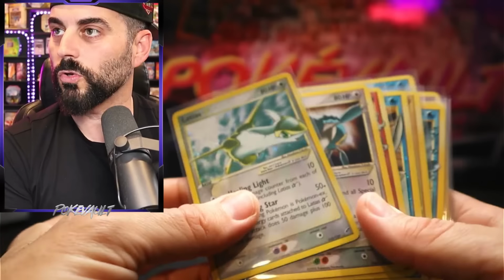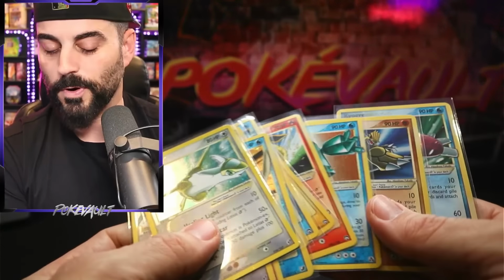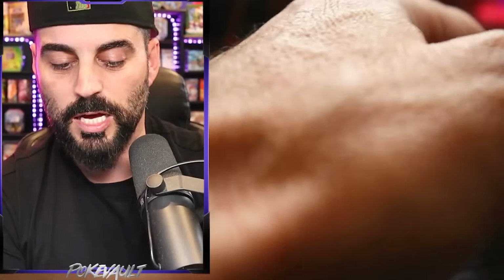Okay, so these are all gold stars. I was able to acquire them from two different spots. We'll talk about that in a second.